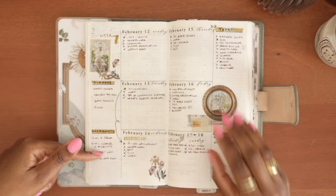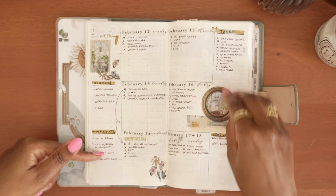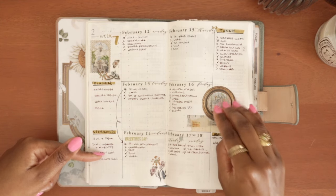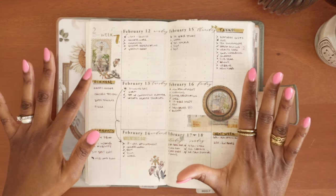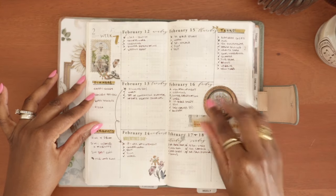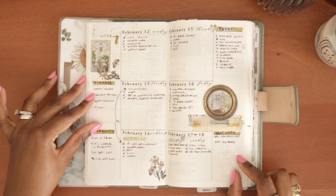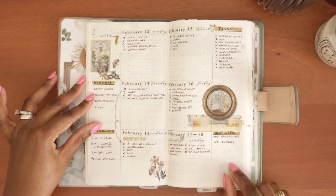And then by the time Friday rolls around, I will be so stressed out that only 3 of these tasks have been checked off, and that causes way too much anxiety. So in order to limit myself from filling in that task list so much, I put a large deco sticker there. And then I have this section over on the bottom right for any reminders for next week.